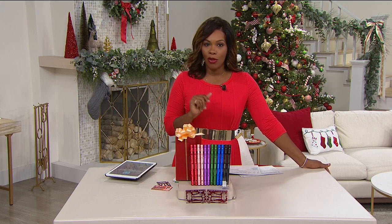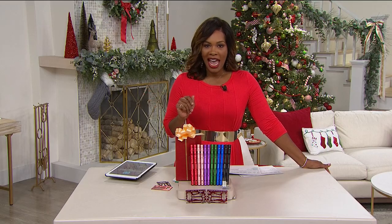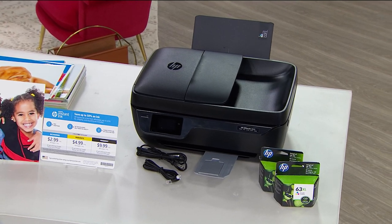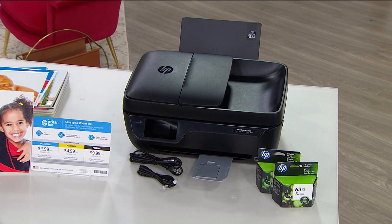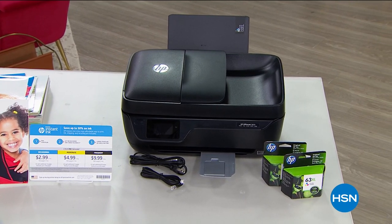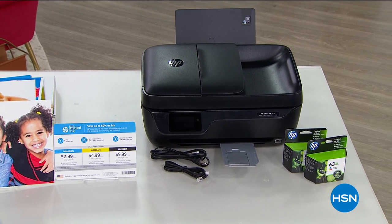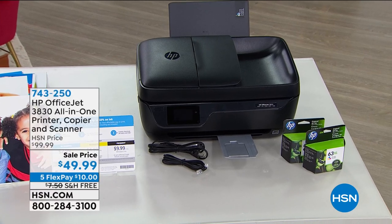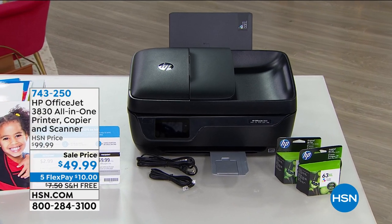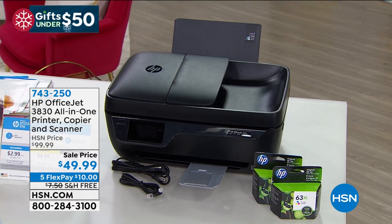I wanna share this with you though, coming up in about 20 minutes or so. And it's from HP. If you've been looking for an all-in-one printer, you found it, because it is a printer, a copier, a scanner, a fax. It's so easy to use. It is from HP, which is America's top-selling inkjet printer. This is the lowest priced HP printer of the year. It was double the price. We took 50% off. You've got 5 flex of $10. You're getting an HP that does everything.